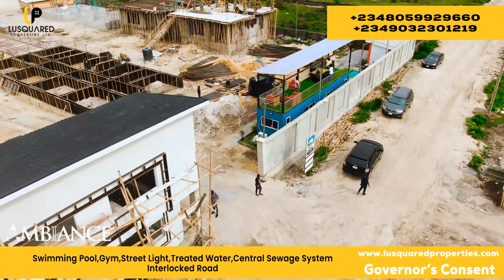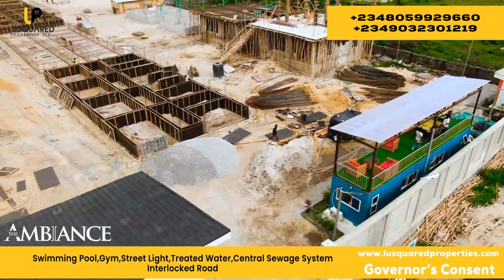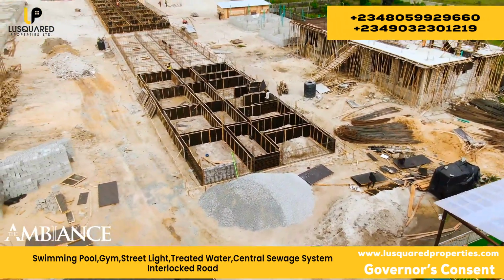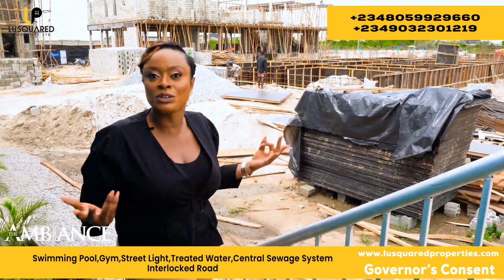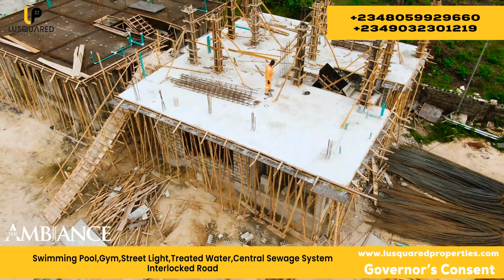One, we have fully fitted security, and then also we have a gym where you can work out those muscles. We also have a swimming pool where you can relax and unwind, swim with your family over the weekend, and then we also have a recreational area, a little one for your kids to play on.